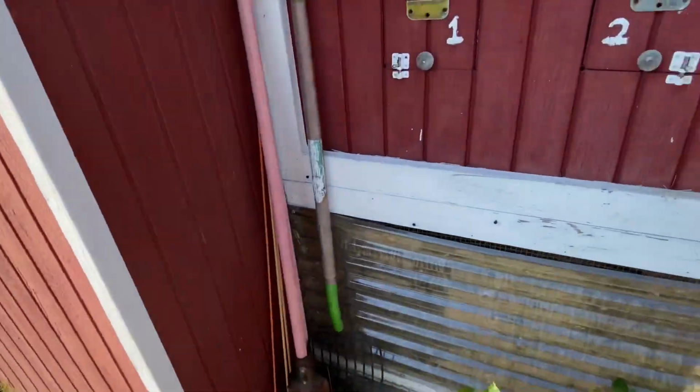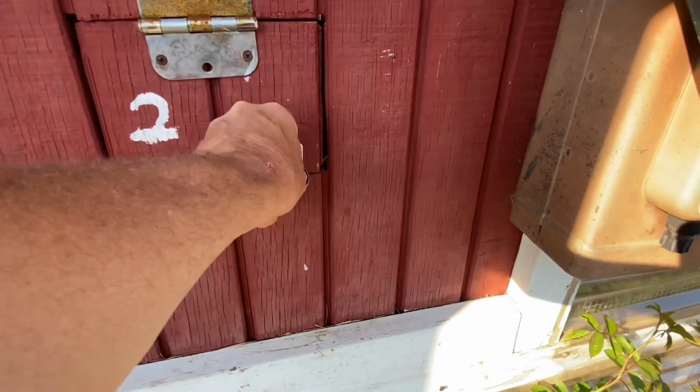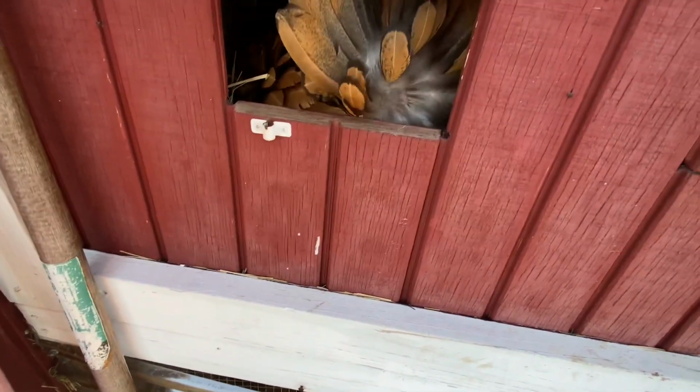This is a funny situation. Sometimes you get a chicken that is what they call broody. Now, there's no eggs in here, but we've got 2 golf balls to make her think that there's eggs in here. But I have a hen. This is the babka. And Babka's showing us our best side.